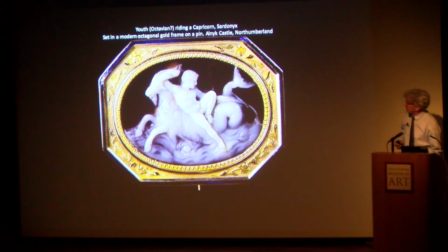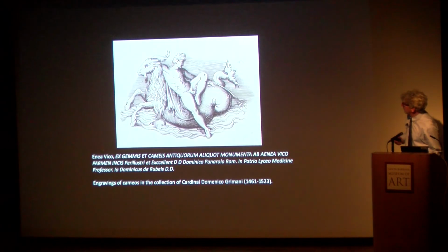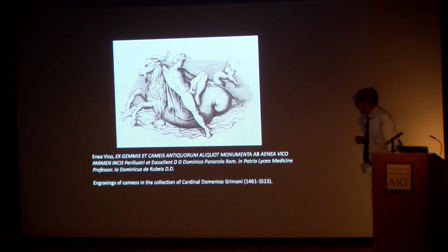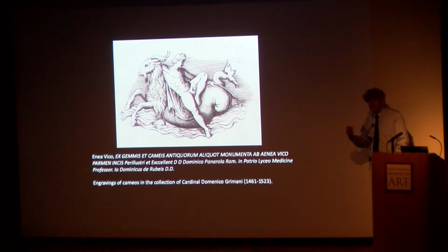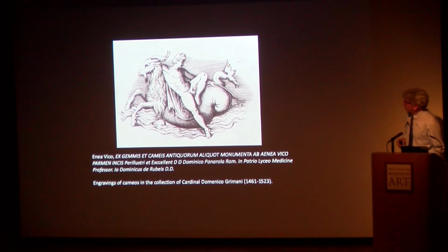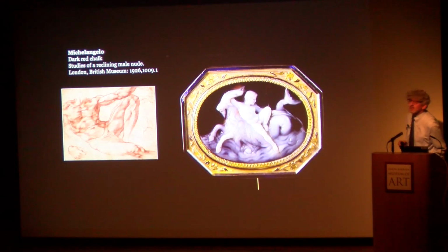This gem, again, its entire history is not known, but it was sketched in the Renaissance, where it was in the collection of Cardinal Domenico Grimani in the 15th century. Some of these gems went underground, but many of them never did and passed from hand to hand, entered royal, imperial, or church treasuries. It seems quite plausible that this image was also seen by Michelangelo.